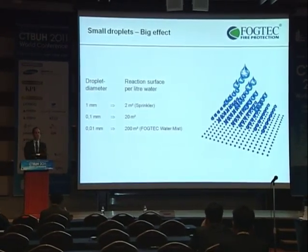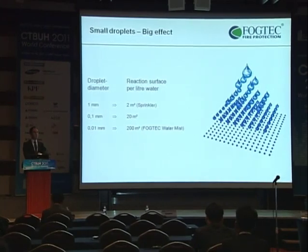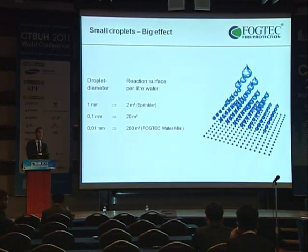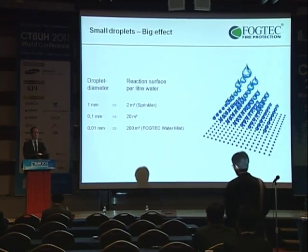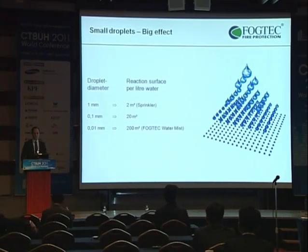What is water mist? Water mist is well known as very fine droplets. The water is split up because we want to create a much larger reaction surface. So if you have a sprinkler droplet, it's like the rain outside. You have a very big, large droplet. It falls down, it cools, it extinguishes the fire for sure. But if you decrease the droplet size, then you have a much larger surface, which will help to get much better cooling and some more effects.